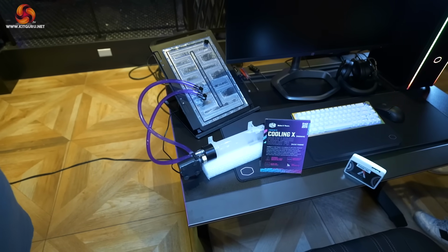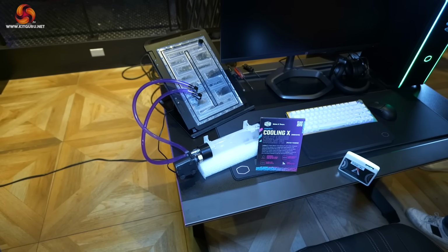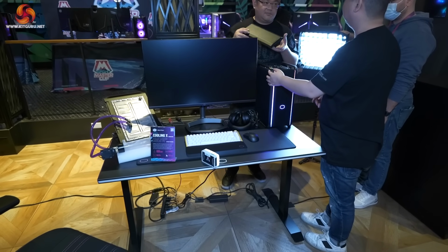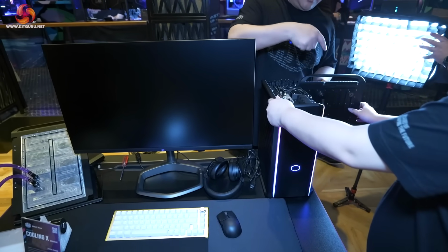The reservoir here is only for the demo. The side panel itself is the reservoir, and this is the pump. As you can see, the Cooler Master people are busy dismantling the case to let the next people have a look inside. There we have the side panel coming off, revealing the cooling system.